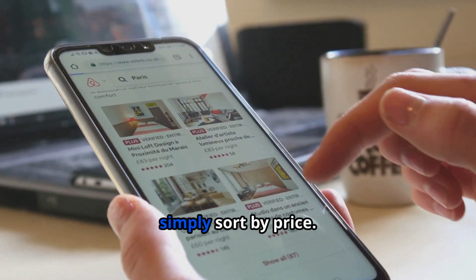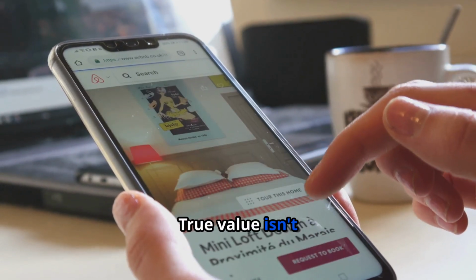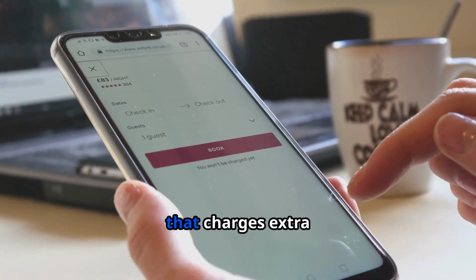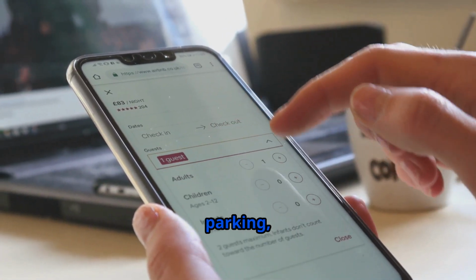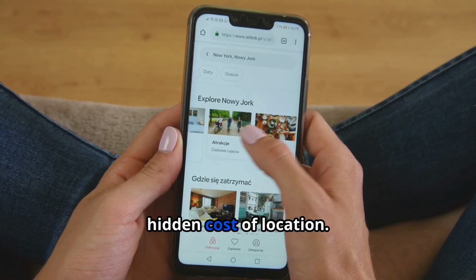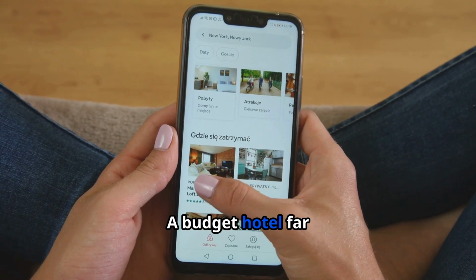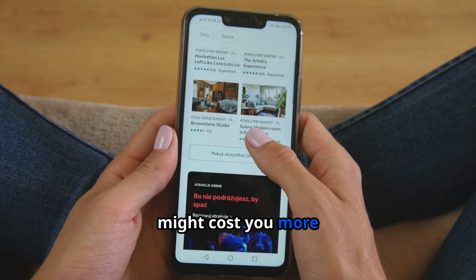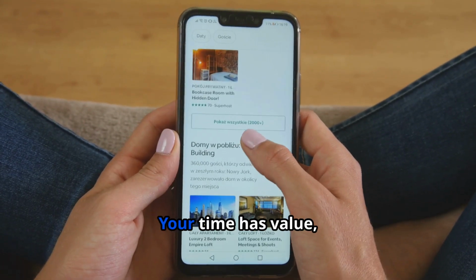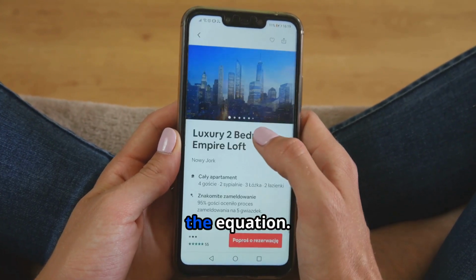Resist the urge to simply sort by price. True value isn't the lowest nightly rate. Calculate the total cost. A cheaper hotel that charges extra for Wi-Fi, parking, or breakfast can end up being more expensive. Also, factor in the hidden cost of location. A budget hotel far from the city center might cost you more in taxi fares and wasted time than a pricier centrally located one. Your time has value, so factor it into the equation.